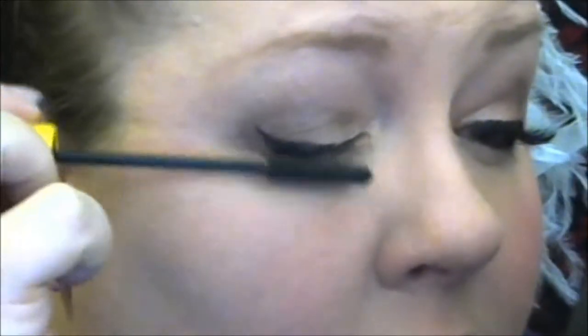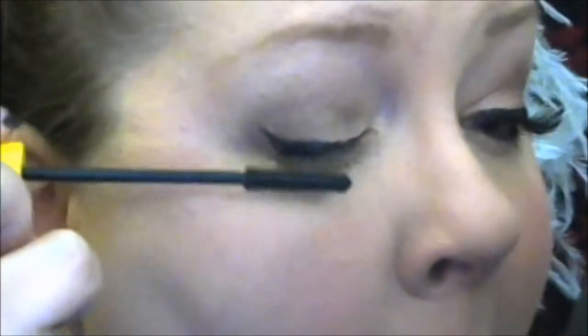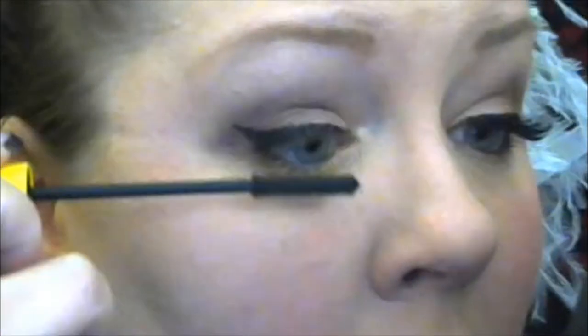And now I'm going to take my Lash Blast Length Mascara from CoverGirl. And first I'm just going to go over the top of the lashes just to darken them up. Then come from the underside.